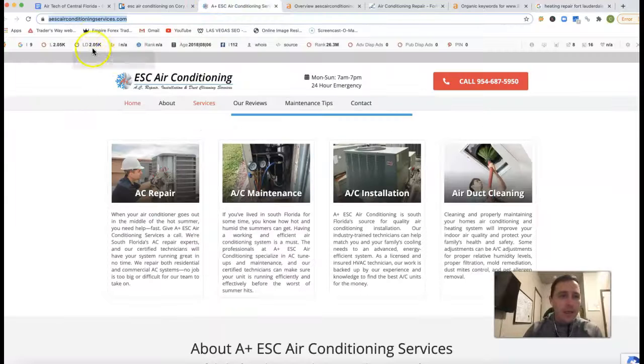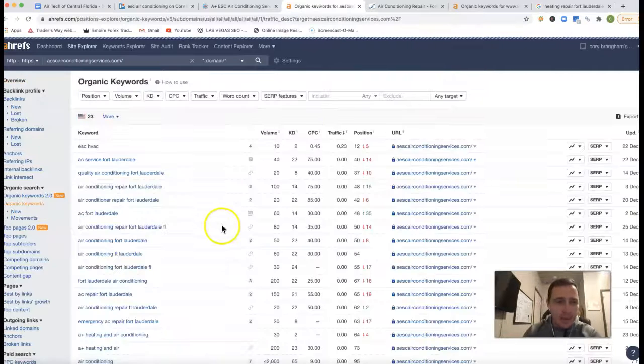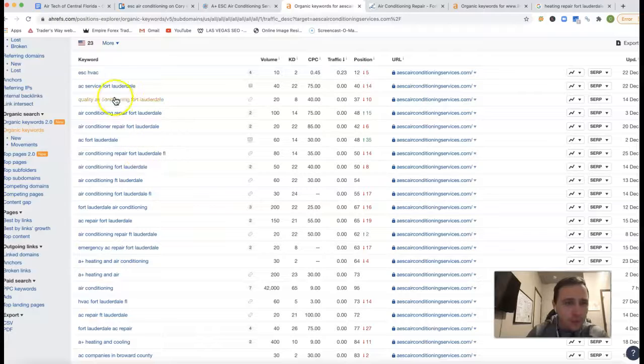If I go inside and take your URL here and stick it inside of Ahrefs, Ahrefs is a tool that lets me see what happens behind the scenes of a website. So it looks like you've got 73 referring domains, which is pushing back just under 2,000 backlinks, realistically. Historically, it looks like you've had 46,000, and you've got 23 keywords you're being ranked for, and you're not getting any traffic there. So we can come and see what you're actually ranking for.